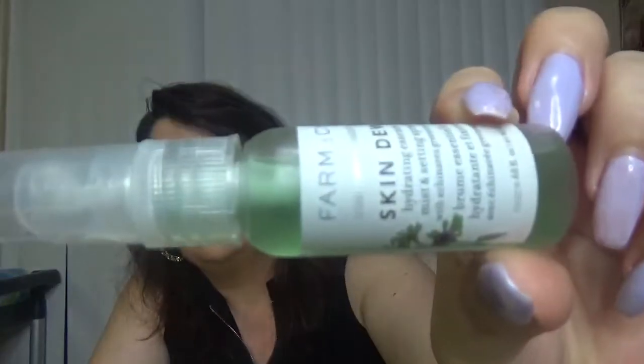Then I had here the Pharmacy Skin Dew Hydrating Essence Mist and Setting Spray. This one was really nice, has like a tea tree scent, was very refreshing. I did use it to refresh my face over the day. I was also using it as a setting spray and it worked fine.